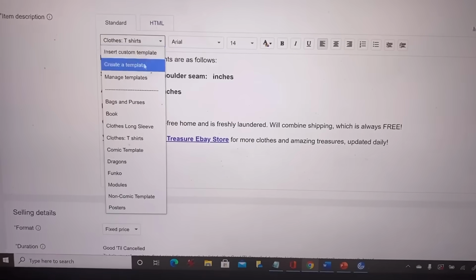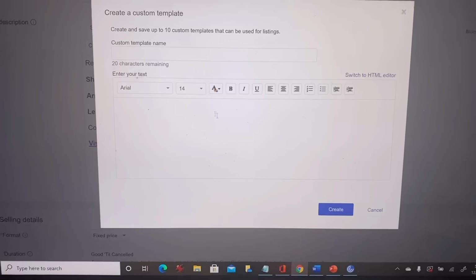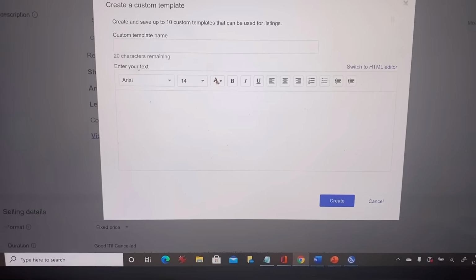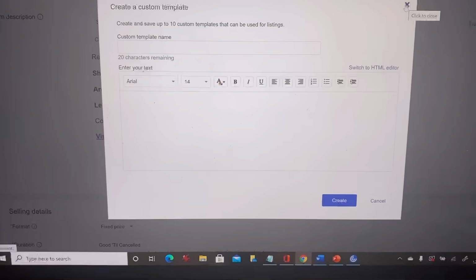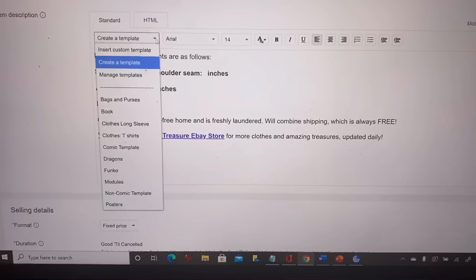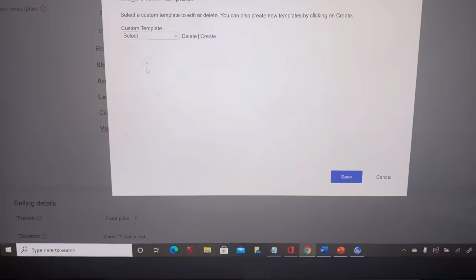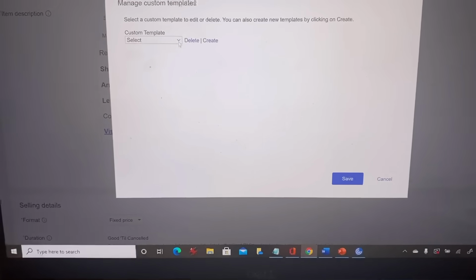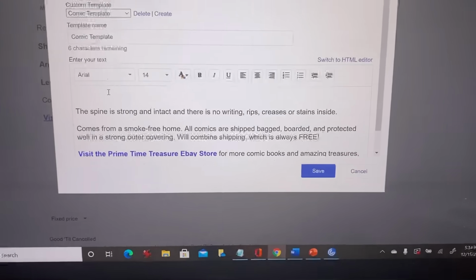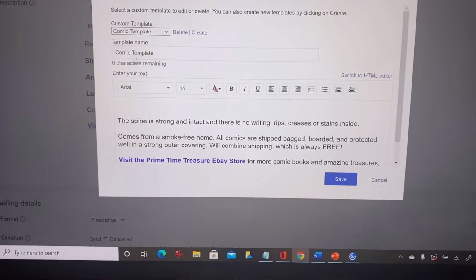If you want to create one, just go to Create a Template, type in whatever it is that you want to type in that you're going to usually write over and over again, give it a name, and then save it. And then the next time whenever you go back to this area to select the template, it will be there, and you could edit it anytime by just managing the template. So you would just go here, hit manage, select it. Here's my one for comic books, and I could just go in there and edit it as I need to. So it's a real big time saver.